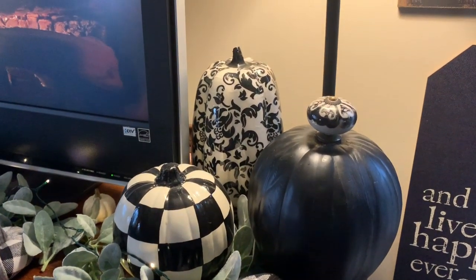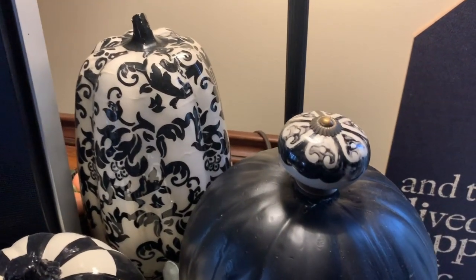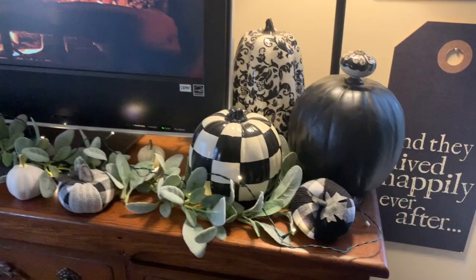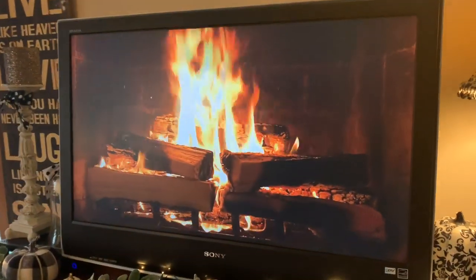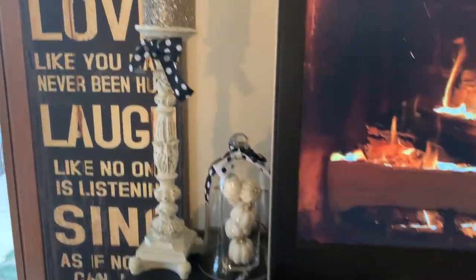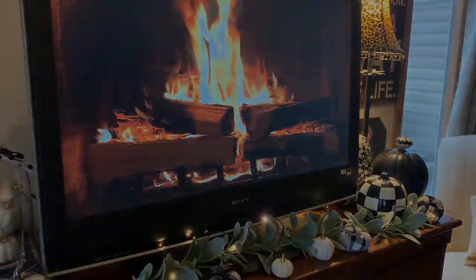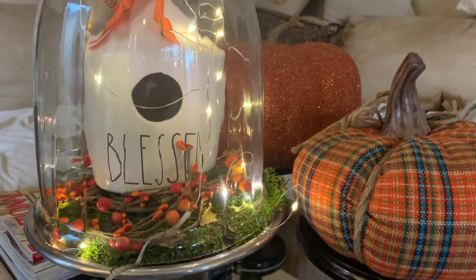And you know, this black pumpkin is a DIY. I did it years ago, and that knob I bought at Hobby Lobby, it's like a doorknob or a door pull. And I just put that on top of there, and it's one of my favorite pieces. And again, added some lights for some glamour.